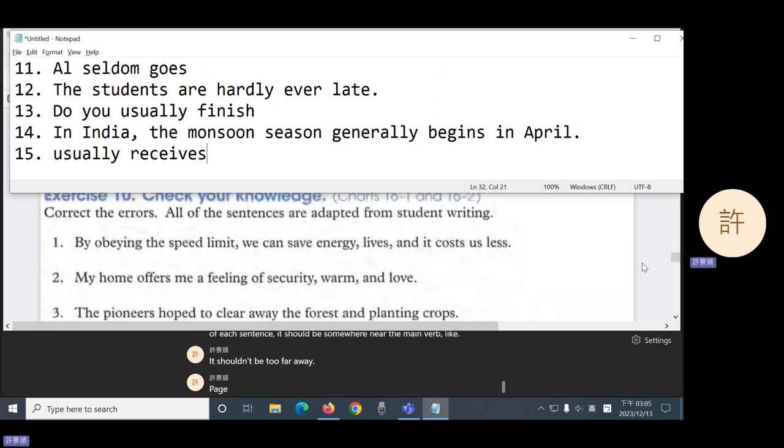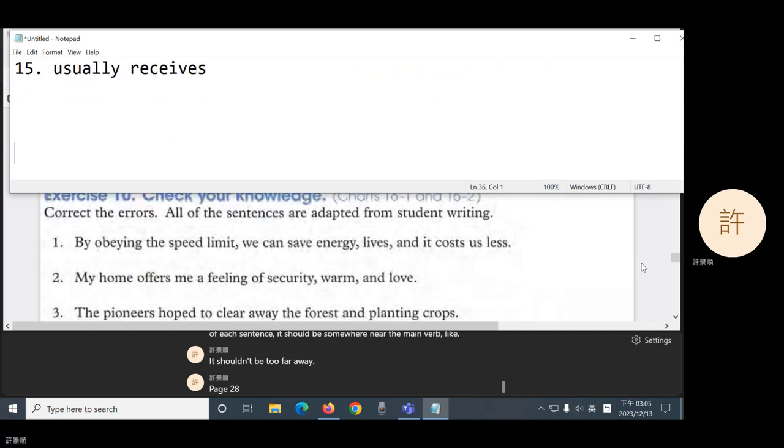Page 28. So it doesn't tell you what the errors are or how many they are. Very interesting. So that means this is slightly harder than our final exam.